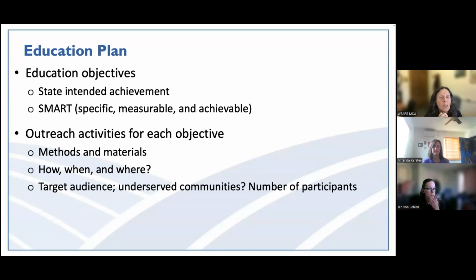If possible, try to identify the target audience. If you are planning to reach underserved communities, explain which communities and how they will be reached. And if possible, try to estimate the number of participants that you wish to reach through your project.